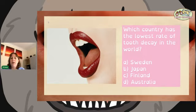So lots of you are, again, a bit unsure, and some of you are saying all of them. Sweden, lots of you are saying Japan, some of you are saying Finland. Oh, Rose says Australia. Japan says mummy. Oh, there's lots of different ones. I think it's probably between Finland and Japan. Well, the answer is Japan. So well done if you got that one right.